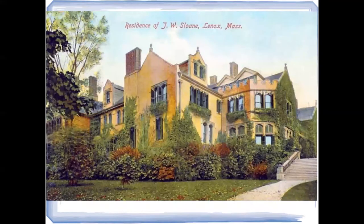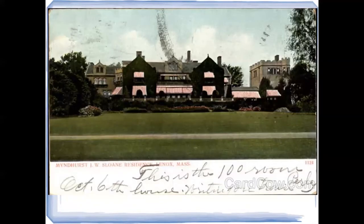Okay, we've reached the end of our drive. I came to visit my friends, the Sloanes, in Lenox, Mass. This is their home. And here's another view of it. He named it Winhurst.